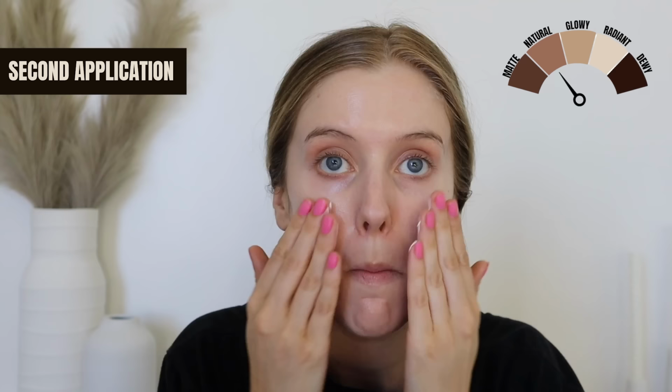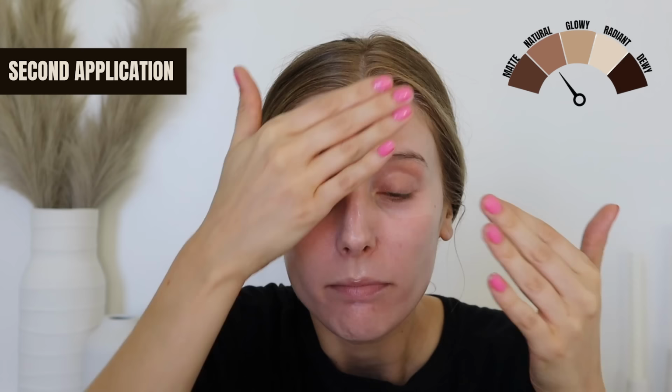If you have normal to dry skin and you want something that's just a little bit lighter weight on top of a really thick moisturizer, but you don't want something like Skin Aqua that has that higher alcohol content, you'll love this.